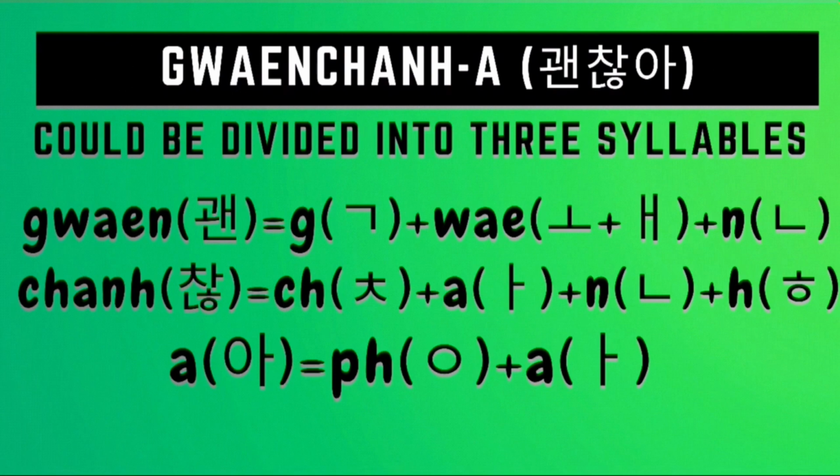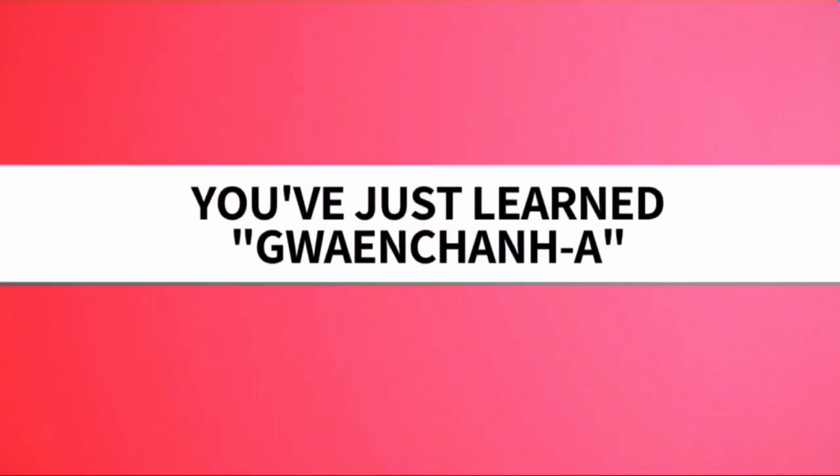For the next syllable, chan, we need to draw a chiat character, followed by an a character, followed by a neon character, followed by a hio character. And for the last syllable, a, we need to draw a placeholder iyong, followed by an a character. And then we just need to combine these 3 syllables. And with that, you've just learned 괜찮아.